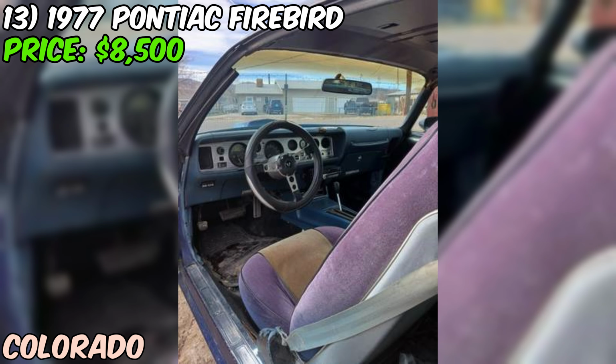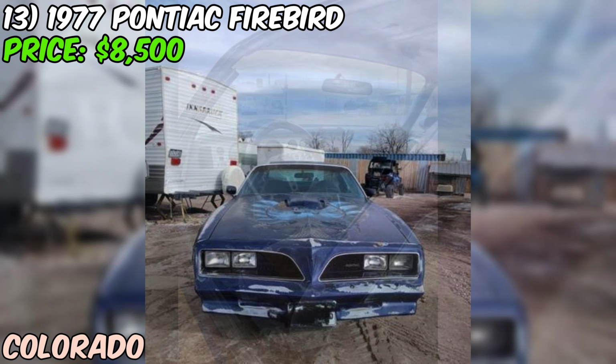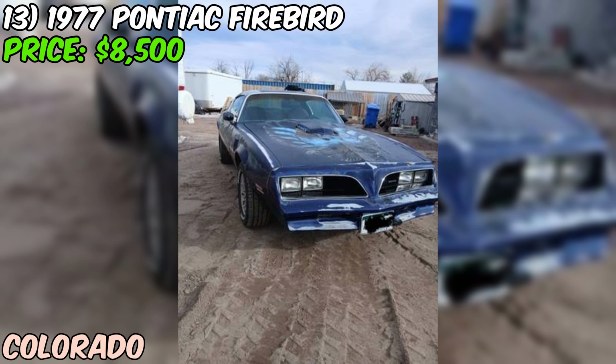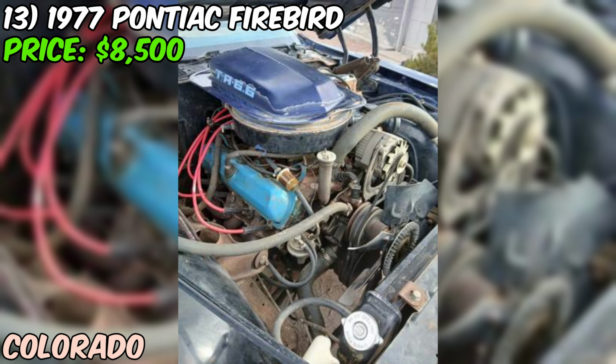Under the hood, you'll find a powerful 8-cylinder engine, which is exactly what you want in a classic muscle car like this. The ad also mentions that the car is in good running condition, so it seems like the engine has been well maintained over the years. The transmission is automatic, which makes it a bit easier to drive than some of the manual Firebirds out there.